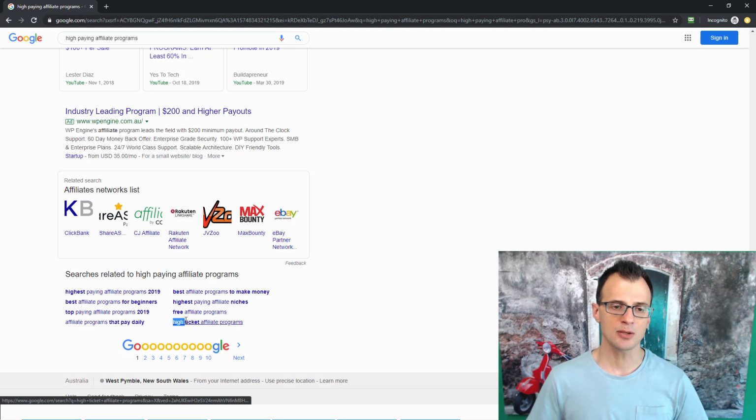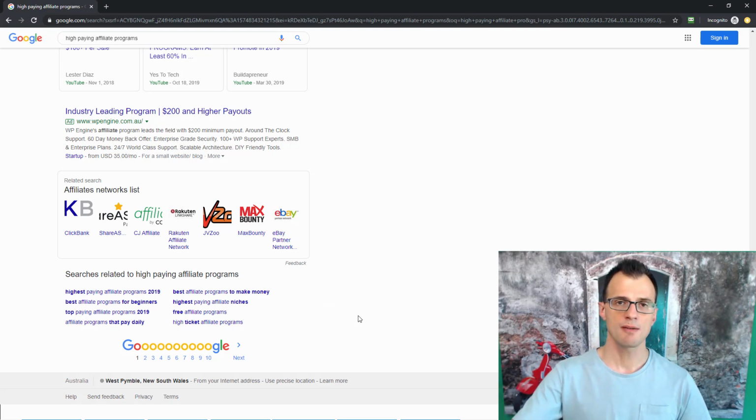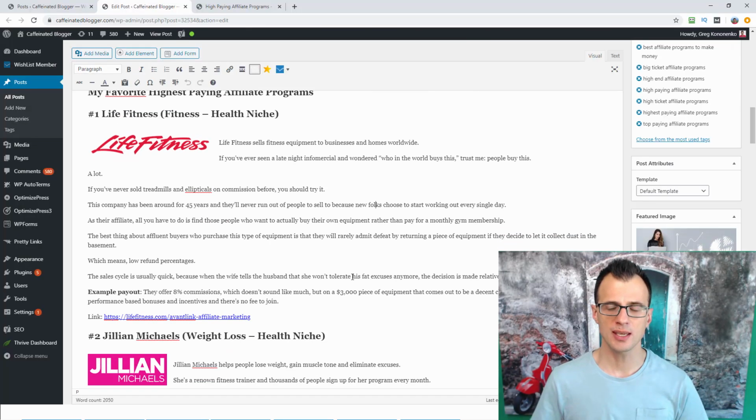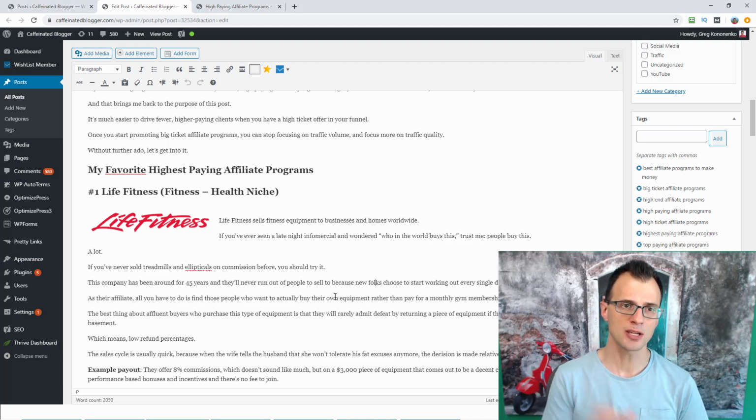So it's recommended that you take these keywords and you sprinkle as many of them as you can into the text of your post on your own website. That will just tell Google that your post is not kind of like a robotic spammy post that only just talks about one keyword and repeats it 20 times.